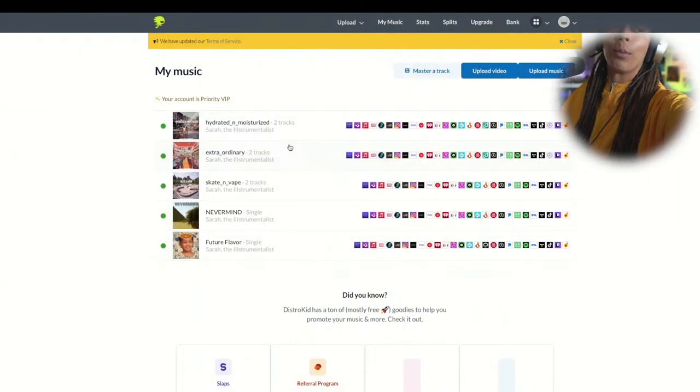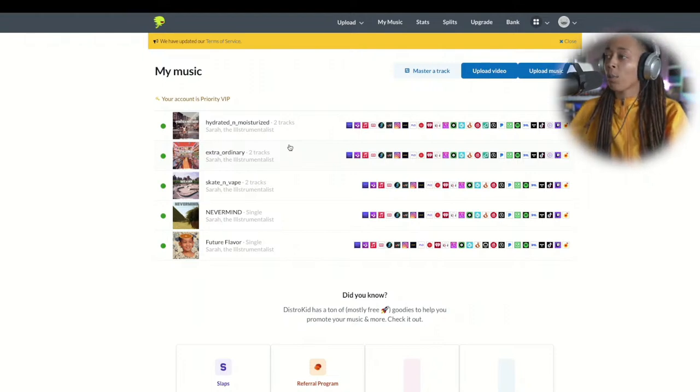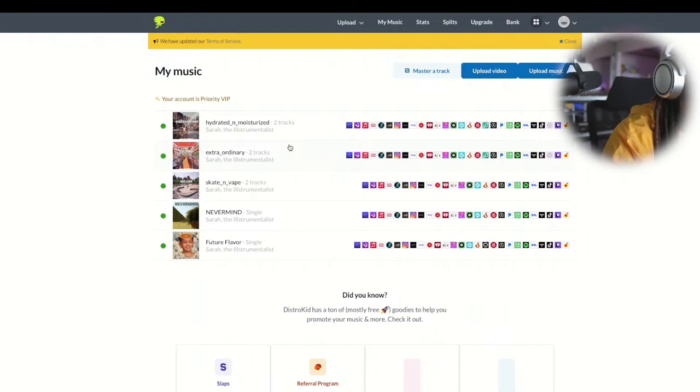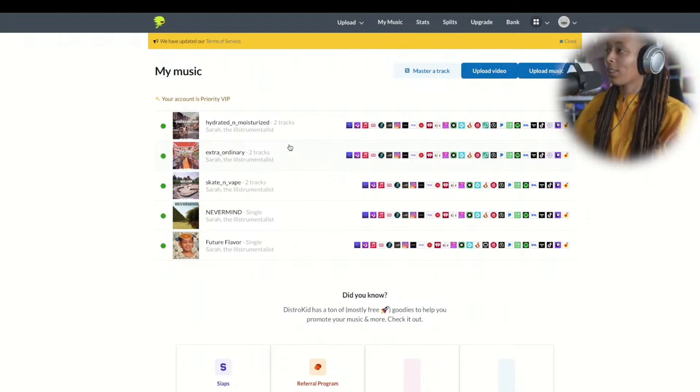Let's see. There we are. Let me fix this. As you can see, these are my current releases that are out. I have a VIP account, so it may look a little different from a basic account that you guys may have, but I wanted to show you some really cool features that do come with your DistroKid account.